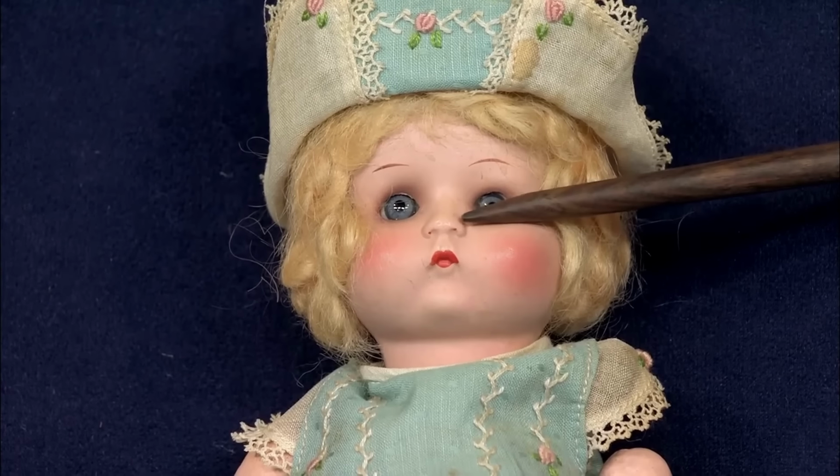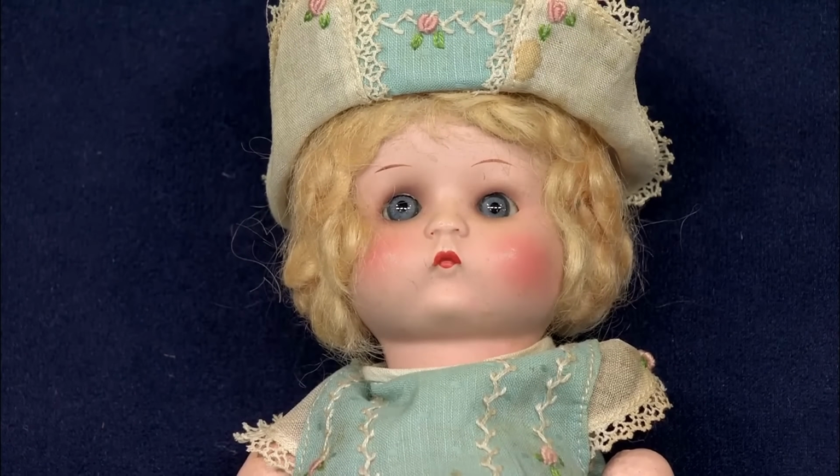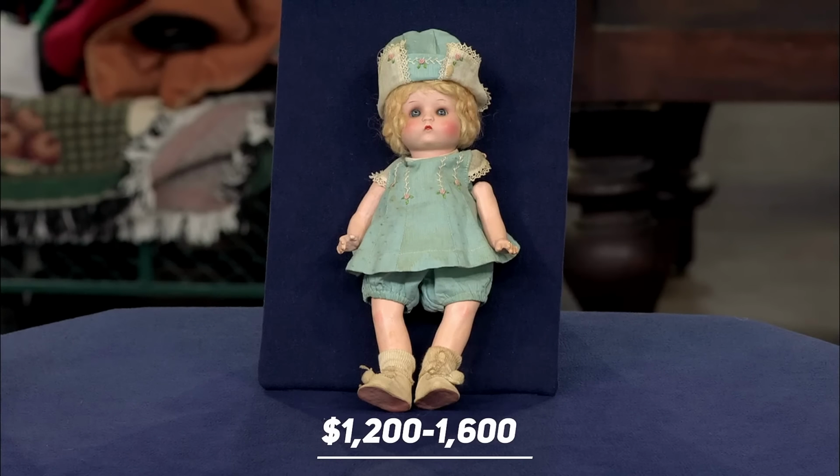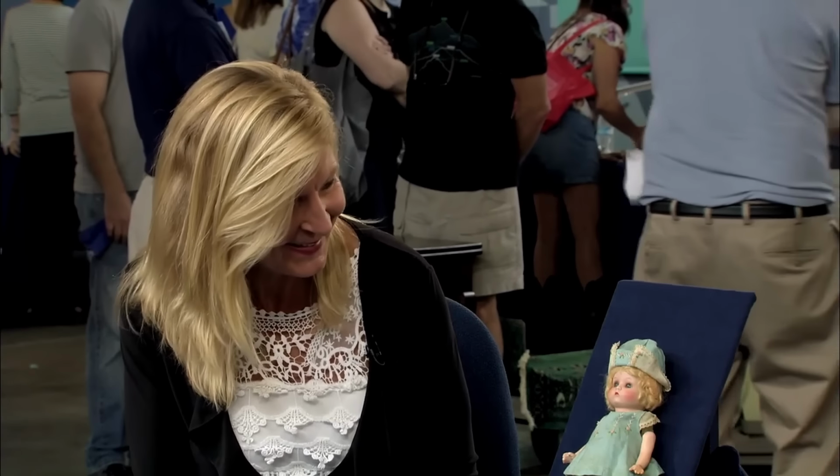It was made in 1925, yet it's still popular. Doll collectors still appreciate this model. It can be easily sold for $1,200 to $1,600. Wow. Oh, my goodness. That's so cute.